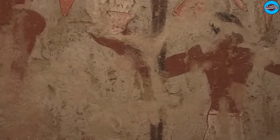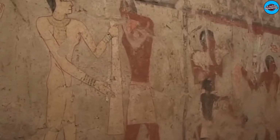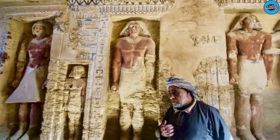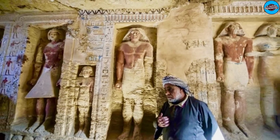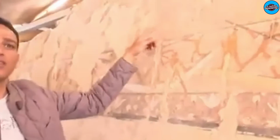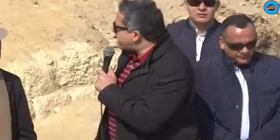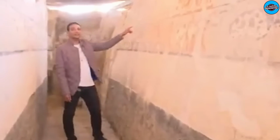Further, a recent discovery was made where they found a one-of-a-kind 4,400-year-old tomb. This discovery leads the archaeologists to understand the past discovery about the priests further. It is a well-preserved tomb in Egypt that's been identified as the final resting place of a high official royal priest who, according to one excavation official, adored his mother. Almost everywhere here, he mentions the name of his mother.